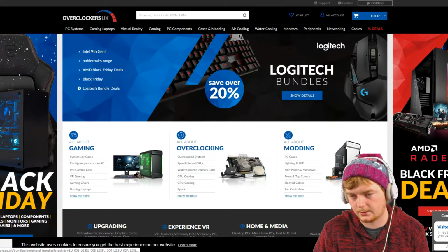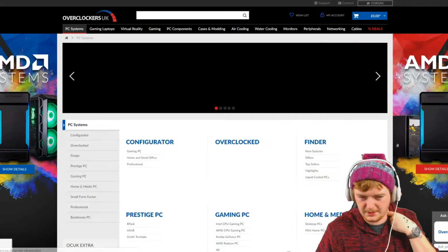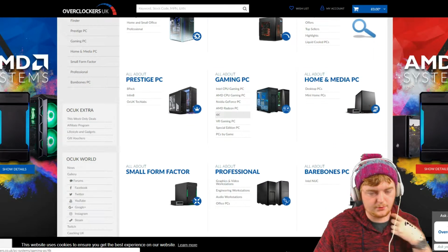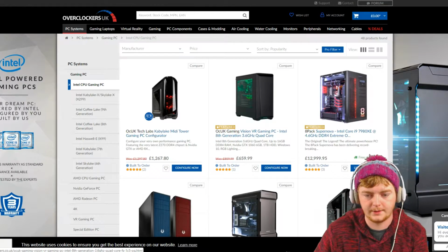So what I wanted to look at quickly, which is why I've come to Overclockers, is I want to look at, because I believe Overclockers do gaming PCs. I'm pretty sure they do. So I want to look at, I'm pretty sure you can pay monthly. So this is what I wanted to look at.